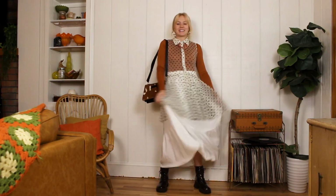So I'm super excited to have this amazing tiered skirt and to style it up in simple ways, crazier ways, but I love this look so much.